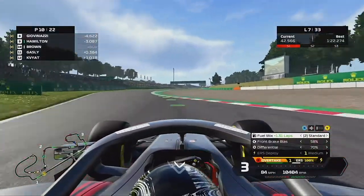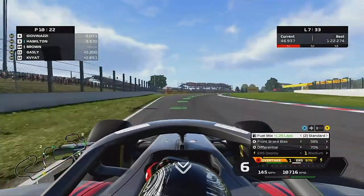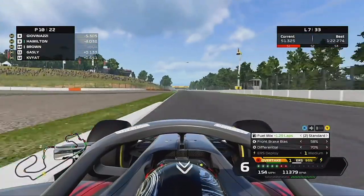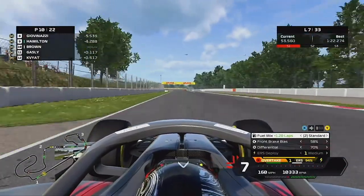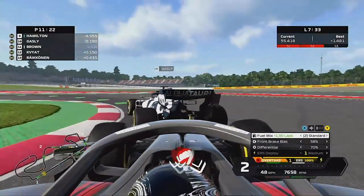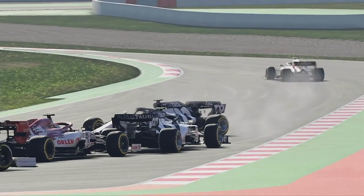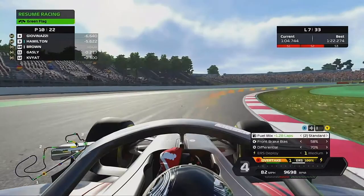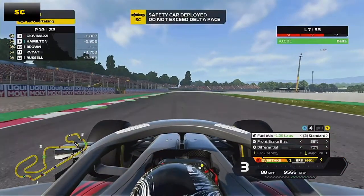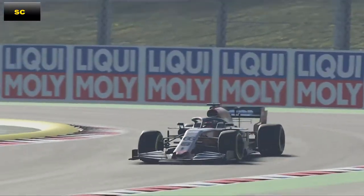But it is kind of turning into, we're into P10. Those up front are making their first stops of the day. Now though, round the flat corner into the DRS zone, Pierre Gasly's got us here. And we're going to go late, and he comes across. We've hit the back of Pierre Gasly. We've spun him round, and he's blocking off half the track there. Everyone behind him. The safety car has been deployed. And what has happened there? I don't know. The safety car is out.